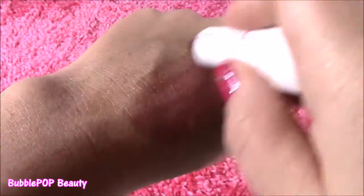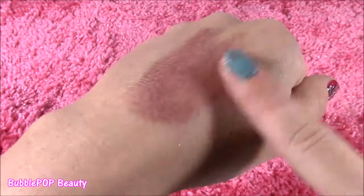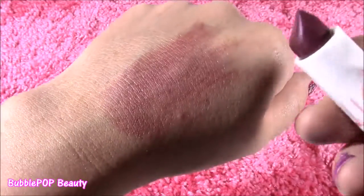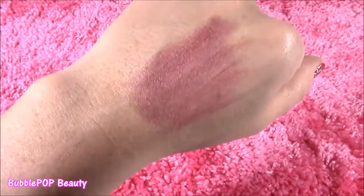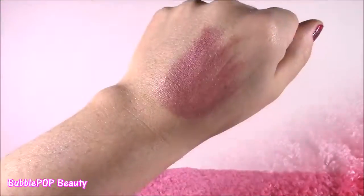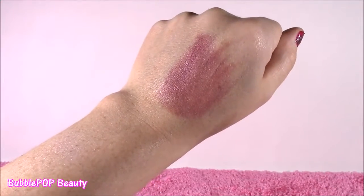Ooh, it's actually not so bad. I thought it would be darker. Not my favorite shade, but it is a little bit glossy. Kind of looks like a lip gloss. Here's another look at it. Not super crazy about the color, but kind of looks like a lip gloss.